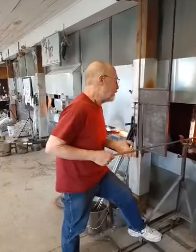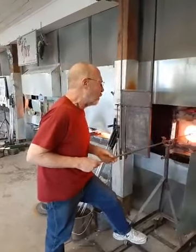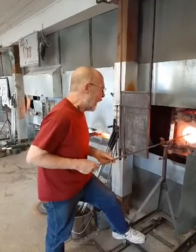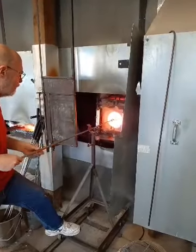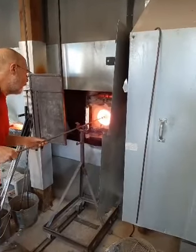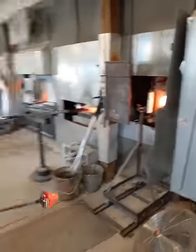There we go. So I'm going to take the mouth and turn it over so that it's parallel or flat to the floor, flat to the bottom of the bottle. Okay. And that's why he's just heating the outer end of the glass right now. No need to heat what's on the punty.